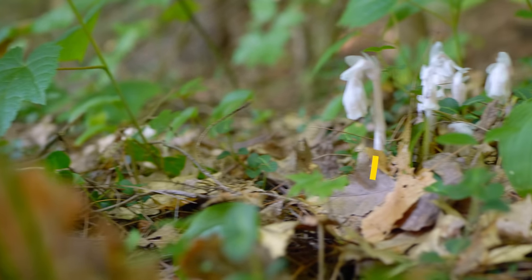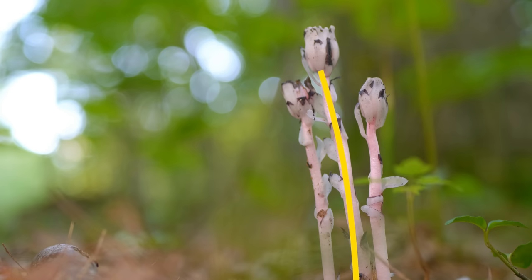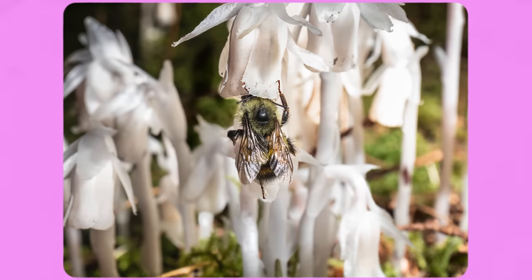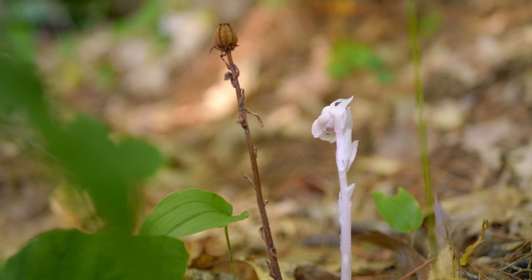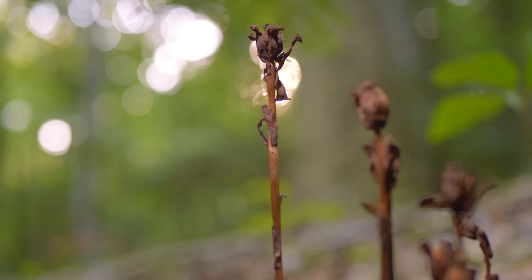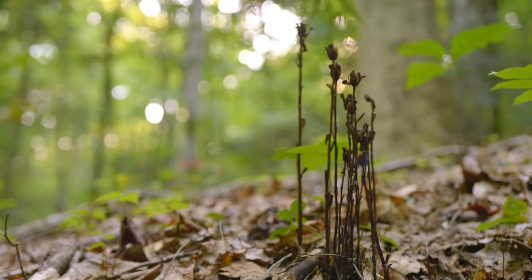The flower of the ghost plant nods downward until it's pollinated by an insect, at which point it points upright. Bumblebees are the typical pollinators, and they get a sweet nectar and some yummy pollen as a reward for their visit. After it blooms, it goes dark, and the flower is replaced with a seed capsule full of tiny, wind-dispersed seeds. The root system of the ghost plant is brittle and fleshy.